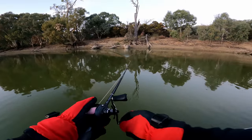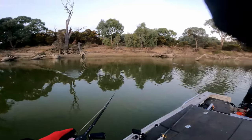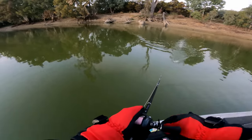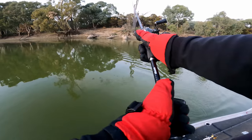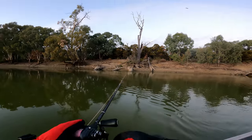Love it how the hawk comes and has a look. You know, if it looks good to him, the cod's gonna be thinking the same thing. What do you reckon, Mr. Hawk?